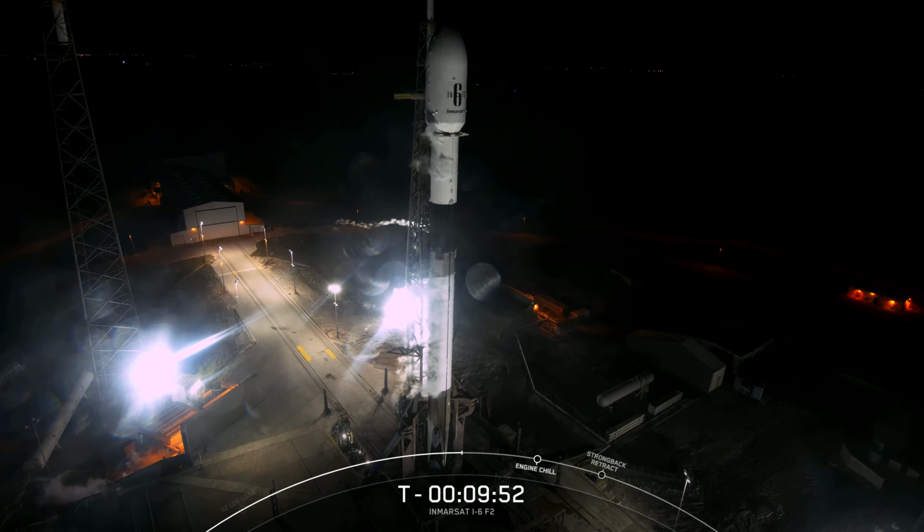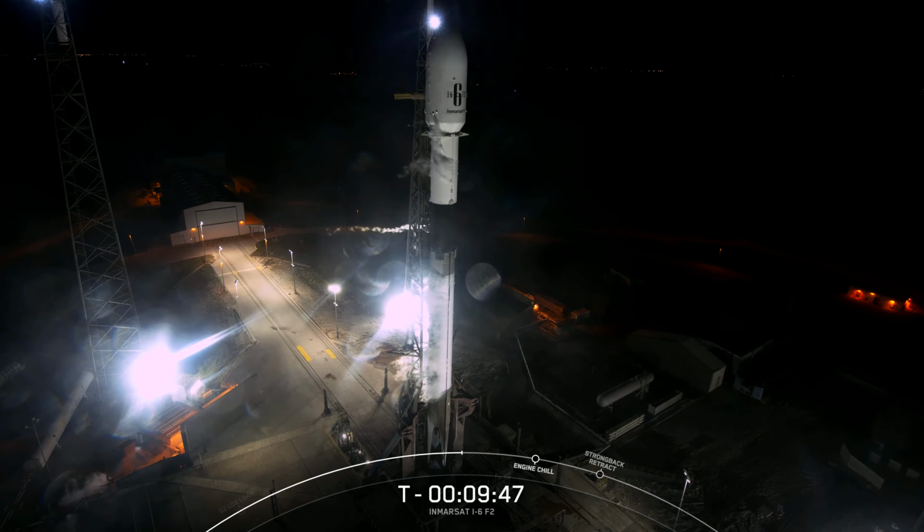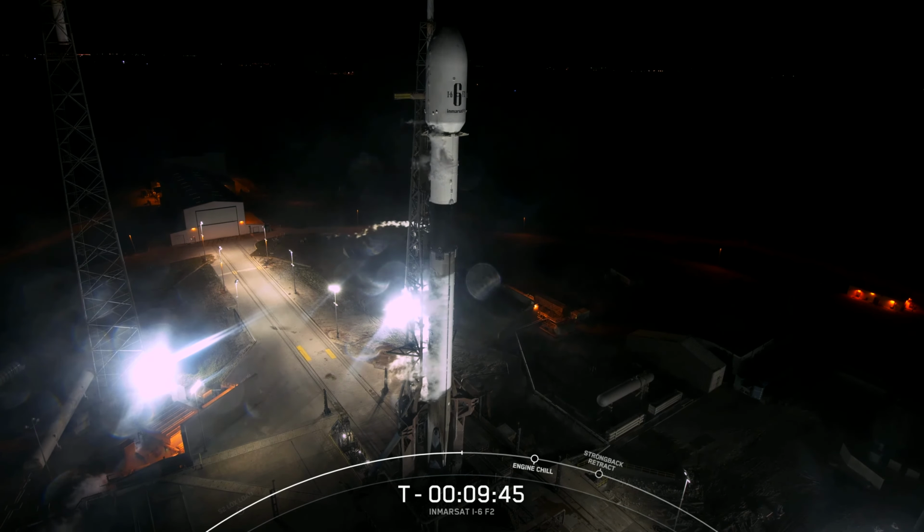The vehicle uses helium gas as a pressurant, pushing the RP-1 and liquid oxygen through the Merlin engines. At T-minus 7 minutes, engine chill will begin. This is where we allow a small amount of the super-chilled liquid oxygen to flow into the Merlin engine's turbopumps prior to the full flow of liquid oxygen into the vehicle to avoid any thermal shocks to the system.